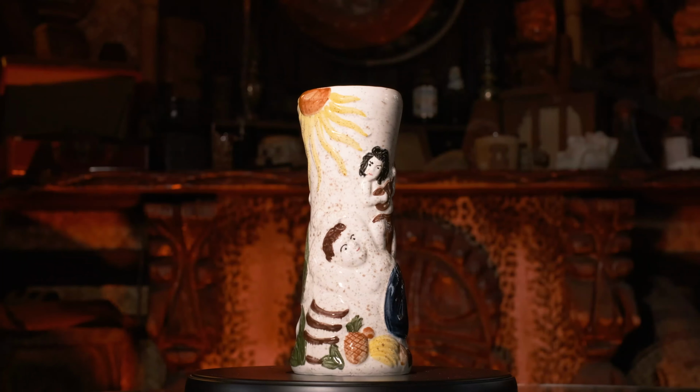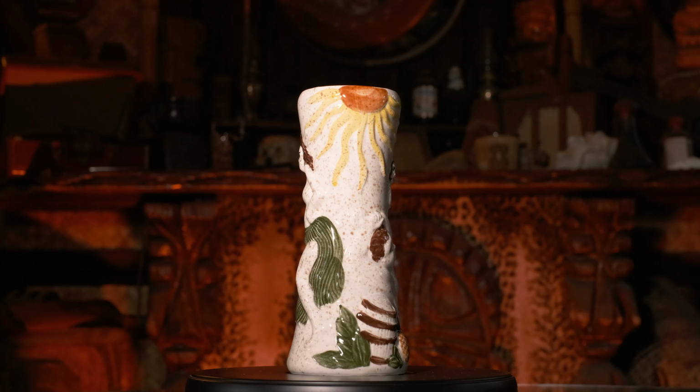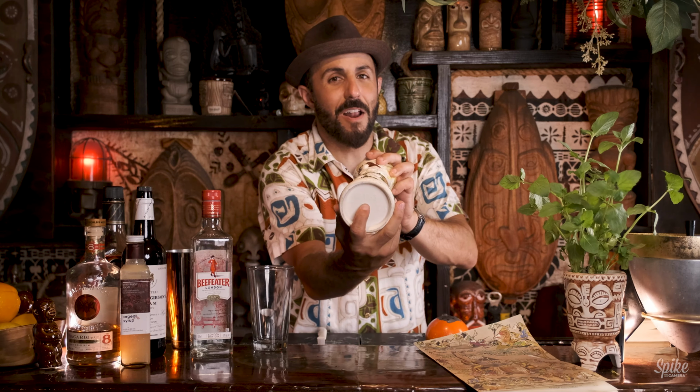This cocktail is a cocktail that I wanted to make specifically because of the tiki mug that it was served in. While this one says 1963 on the bottom, this cocktail is from the 40s. We are making Trader Vic's legendary fog cutter cocktail.